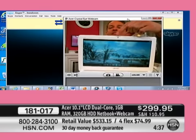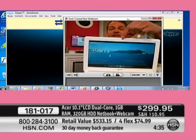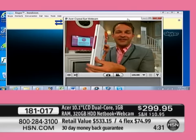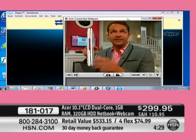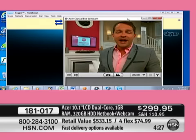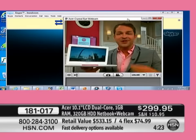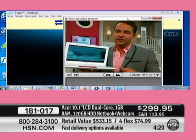So the webcam is at the very top of the computer. So it's integrated in. It's absolutely seamless. The other thing I just want to show you all, look how thin. Not only does it weigh 2.56 pounds, so it's about 2.5 pounds, but still the dual-core processor, 320 gigabyte hard drive, a full gigabyte of RAM, so it can multitask beautifully.